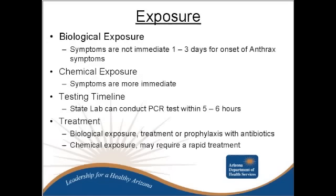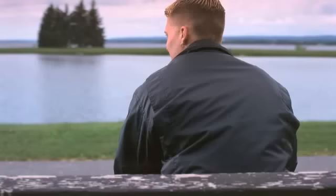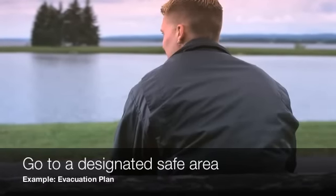If you suspect you may have been exposed, note that symptoms are more immediate with chemical exposures. Biological exposures may take 1 to 3 days for the onset of symptoms. The state lab can conduct tests within 5 to 6 hours, and treatment is available. Remember to go to a designated safe area and await health and safety support personnel.